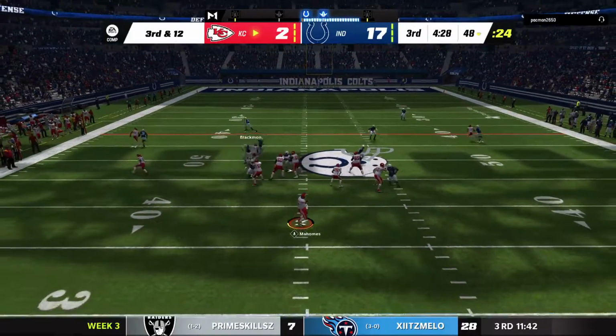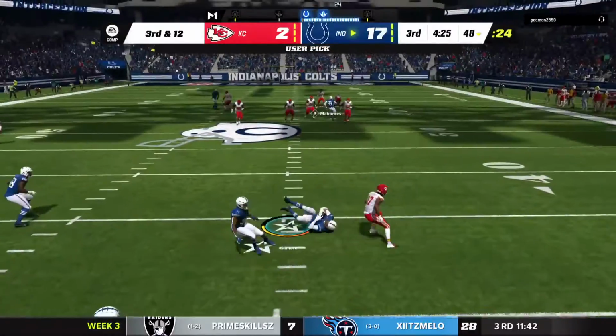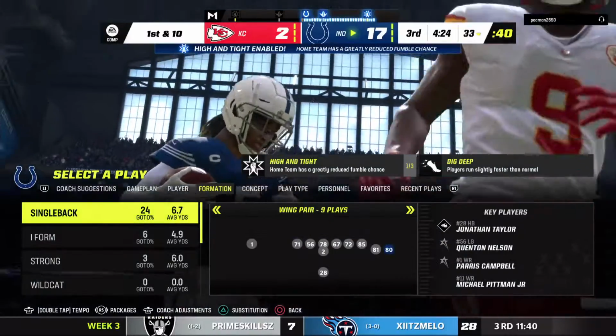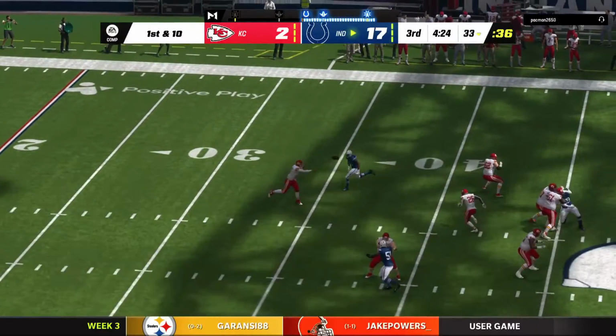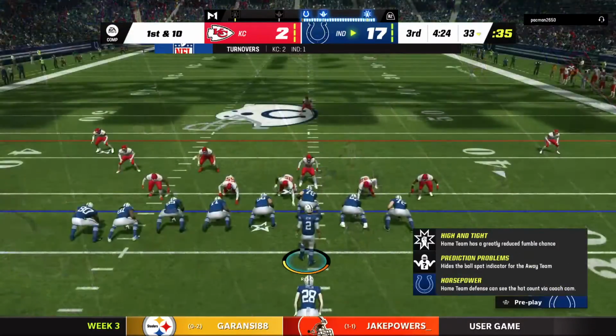Looking to throw is Mahomes. And he fires one that's intercepted. Picked off by Stephon Gilmore. And the Colts are going to take possession here at their own 33. That throw, Charles, over the middle of the field, and a few too many bodies in there, got picked.